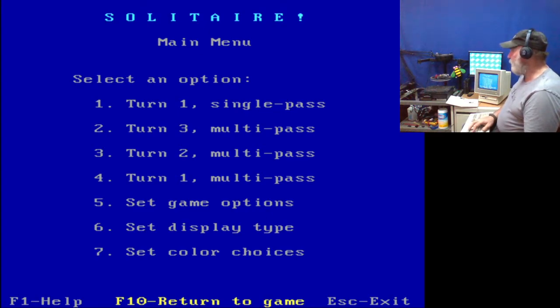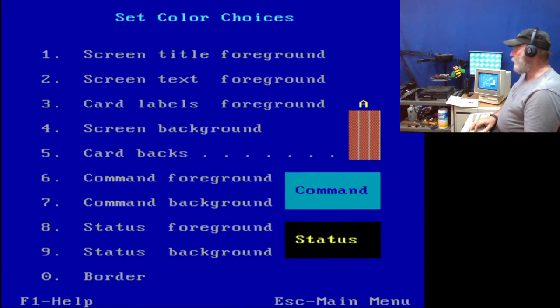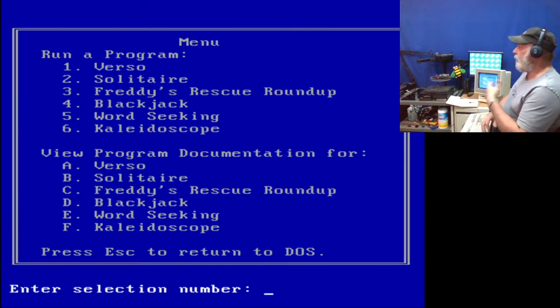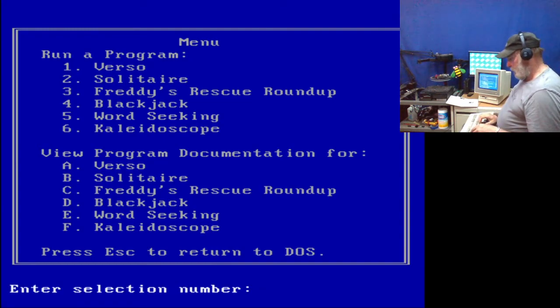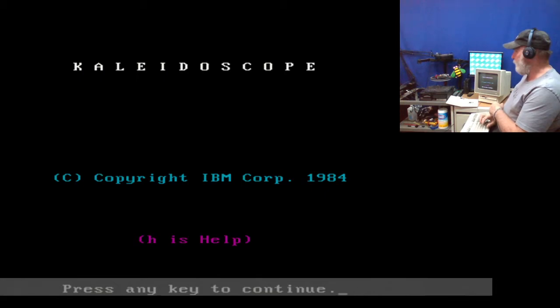So 7. Okay. So there's your color choices to solitaire. Okay, we have blackjack and verso. Let's do the kit kaleidoscope. Okay. And see if it allows the graphics for this one as well. Okay. Press any key to continue.